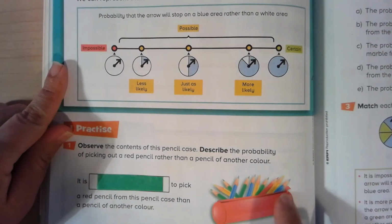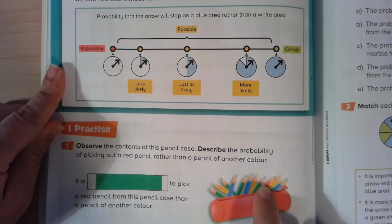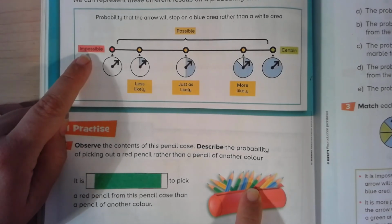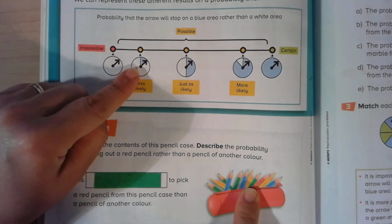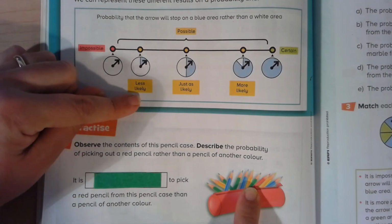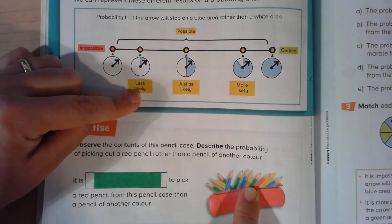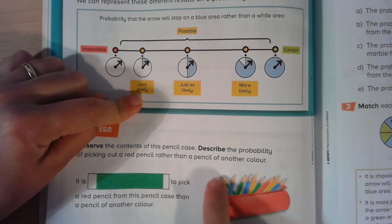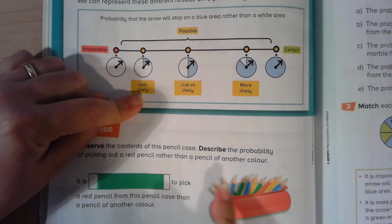In order to describe the chances that we would get a red colored pencil, is it impossible? No, there is one, so that's possible, so now we're closer. Less likely, well, there's only one, so I'm guessing we're less likely of choosing a red one randomly out of all 11.